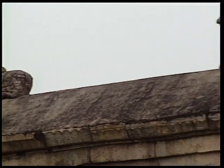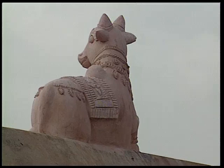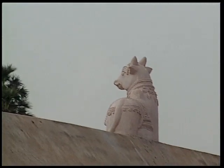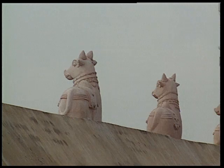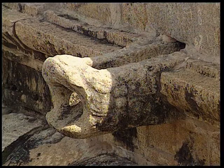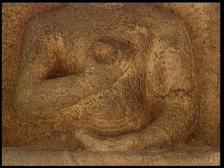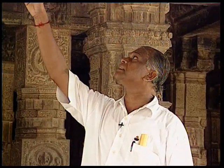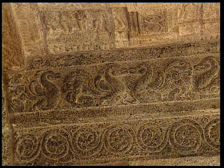Sculptures of strange animals can also be seen on the walls. Sculptures referring to Buddhism are depicted in Dharasuram Temple also. The Hamsa lion that I have already mentioned actually belongs to the Buddha cult.